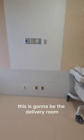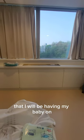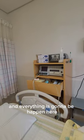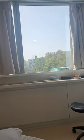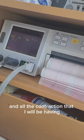So we're gonna start with our IV to get some liquid in. This is gonna be the delivery room that I will be having my baby on. So for the induction and everything, it's gonna happen here. Checking baby's heartbeat and all the contractions that I will be having.